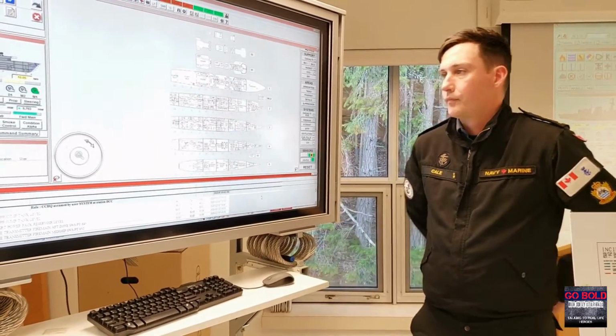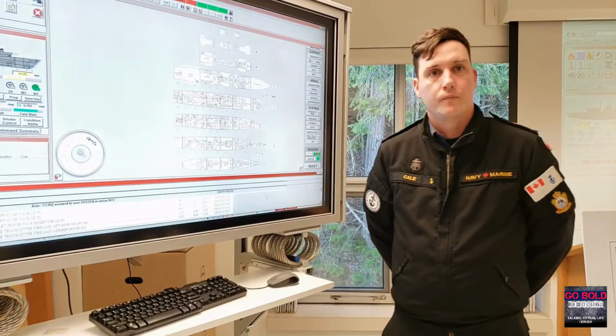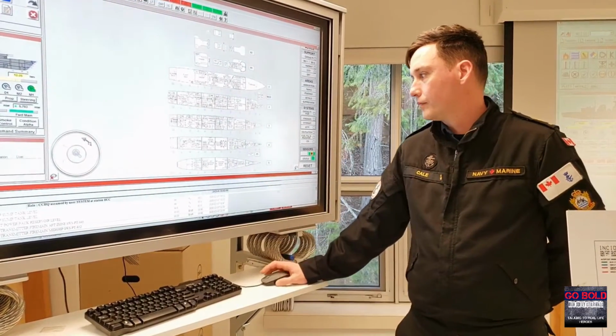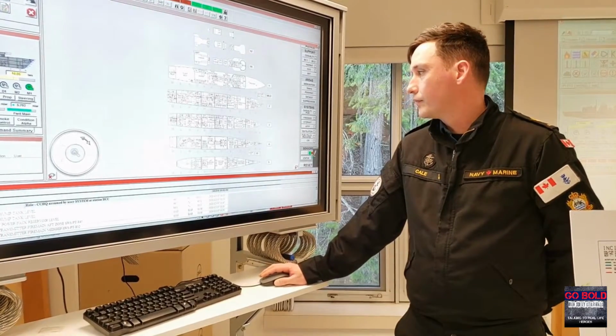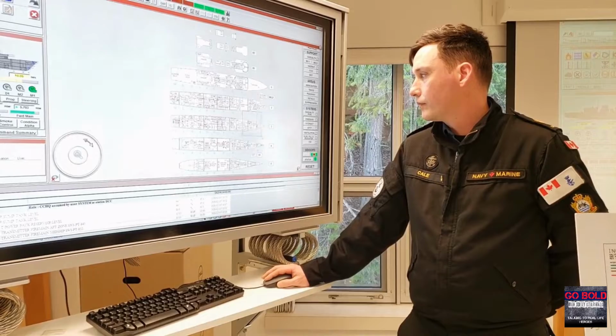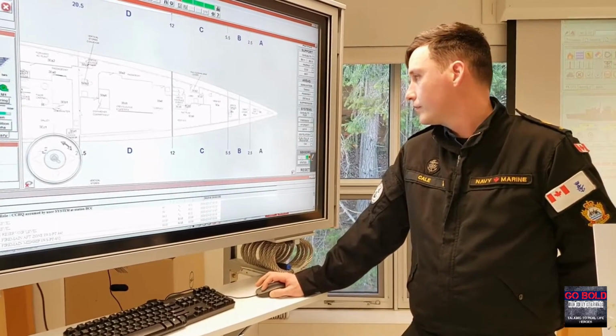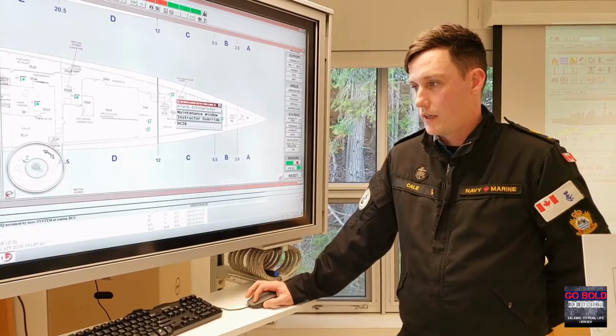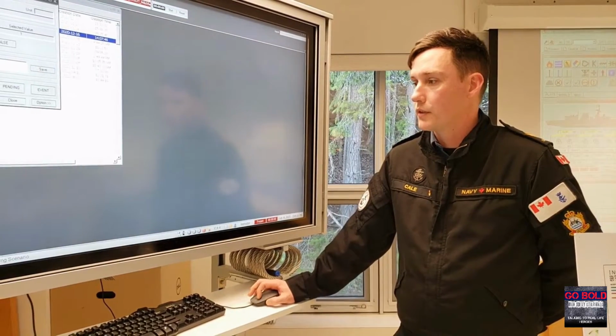So this system, let's say if you get a fire alarm, it will automatically show where the alarms are sounding, and everybody aboard the ship will have an accurate representation of what's happening and where. Absolutely. So right here, I'm just going to put a sensor and alarm.